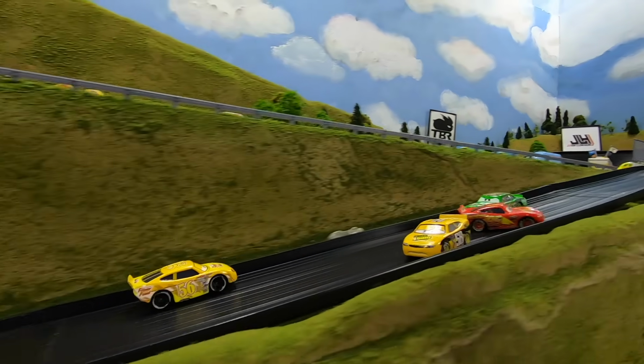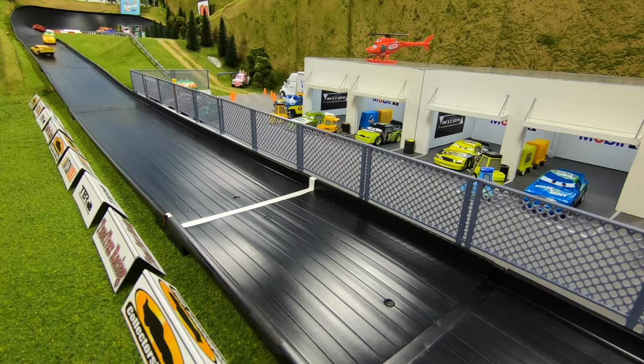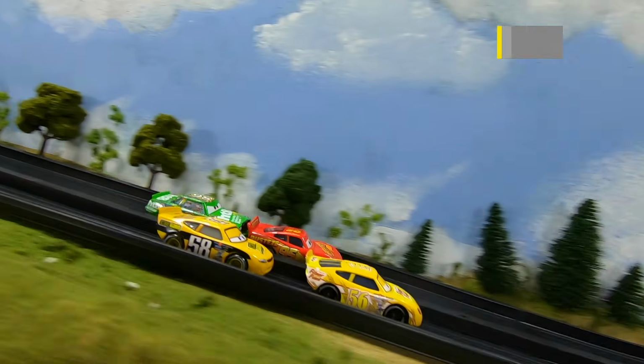He gets turned around. McQueen spins as well. Here they come out of turn 4. Kerber leads. He gets sideways. Oil Changer into the side of him, and Chick Hicks drives around both of them to take the win. Chick Hicks making a huge statement here in round 2.